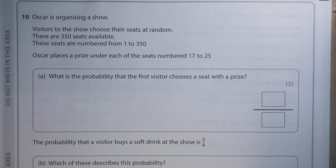Question 10. Oscar is organising a show. Visitors to the show choose their seats at random. There are 350 seats available. These seats are numbered from 1 to 350. Oscar places a prize under each of the seats numbered 17 to 25.